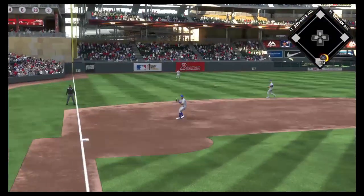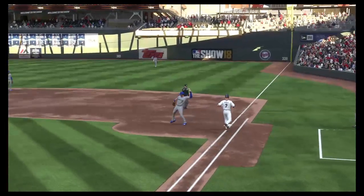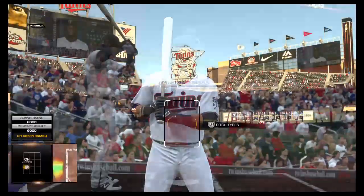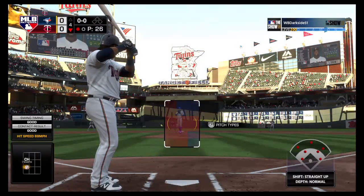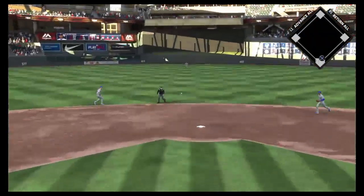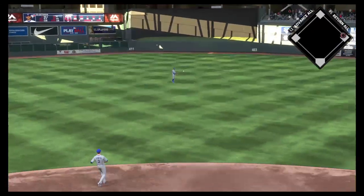This one's down to third. Throws in time, and that's out number one. Here's Miguel Sano. Comes into this at-bat 0 for 1 in the ball game. Ready to deliver. Here's the first pitch. Smoked on the ground up the middle and into center field as he's aboard with a one-out single.